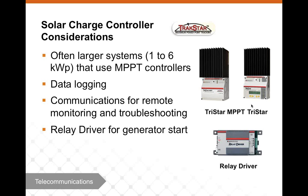We used the TriStars on this and the relay driver. Okay, thanks, Mark. The larger telecom systems like this, they'll just have larger arrays and bigger modules. So the MPPT controllers are a little different than the smaller PWM controllers that we have, and they're made to handle higher voltages and provide other advantages, such as the higher voltages make it so you can use fewer strings in parallel, smaller wires, less voltage drop, and it can operate at the maximum power point rather than at battery voltage. So that means it can generate more power than the PWM type of controllers.